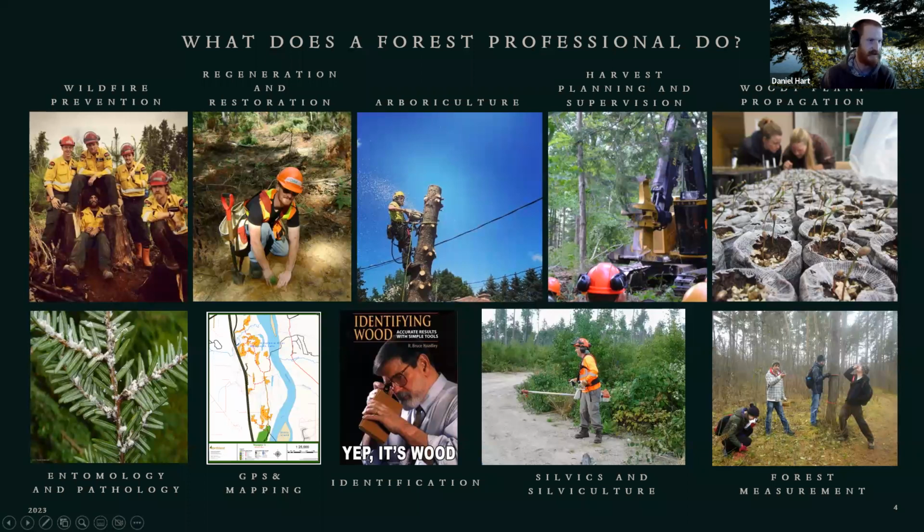So what does a forest professional do? We do a number of different things. So we may work in wildfire prevention, regeneration, restoration, arboriculture, harvest planning, supervision, woody plant propagation, forest measurement, silviculture, identification, GPS and mapping, entomology, and pathology.